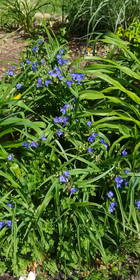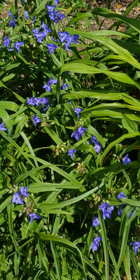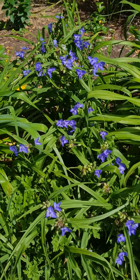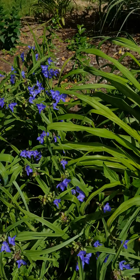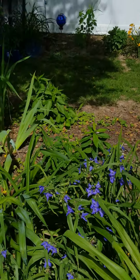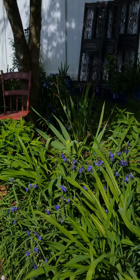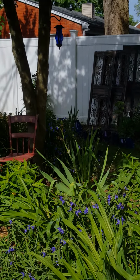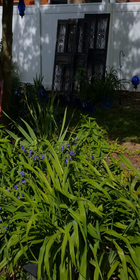But what I really want to show you guys is the spiderwort, which is one of my favorites. I talk about this every video, but I don't think you can beat that blue. Very pretty. I was at a friend's house yesterday, and they have a spiderwort, but their spiderwort is like this tall, which is nice. Mine's never got that tall yet.